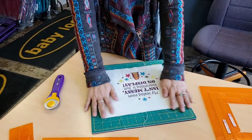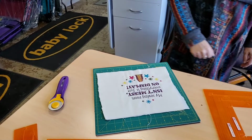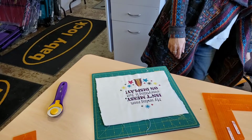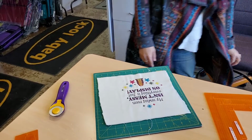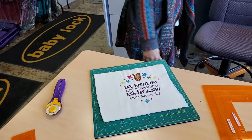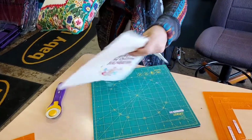How does that look on your screen over there? I can't see it yet. How does it look there? I think it looks good. We're just making sure our live feed, I think we're like 30 seconds behind. That looks good.